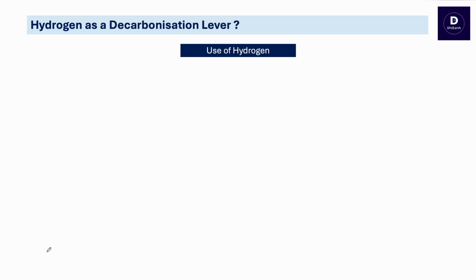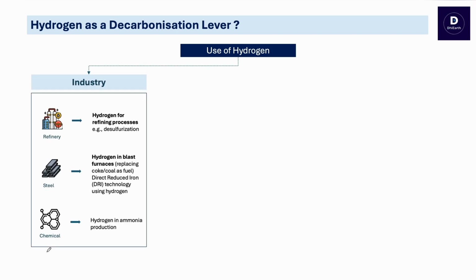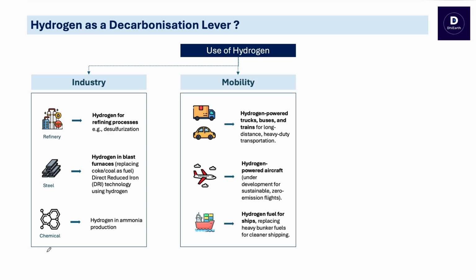Now let's discuss the uses of hydrogen. The first use is the industry sector. In the industry sector, hydrogen is crucial for refining, steel production and chemical manufacturing. It helps industries reduce carbon emissions. Another use is in the mobility sector, wherein hydrogen is used in fuel cells in trucks, buses and trains for long distance travel and also heavy duty transport.